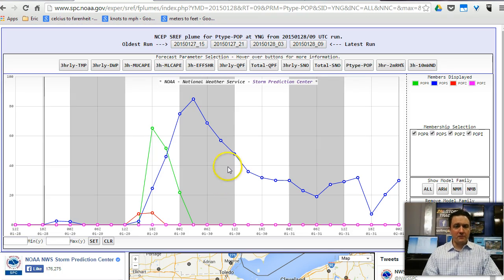Here's a look at the probability of precipitation on the latest SREF. The green, that's rain. The red would be some sort of ice, freezing rain, sleet mix. The blue is snow. We're looking at this time period right here. This area is Thursday, and this is Thursday night. And notice during Thursday, first thing in the morning, low odds of some ice, decent odds then, up over 60% of some rain by the end of the morning.